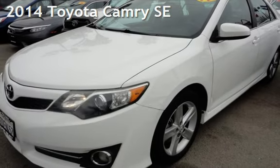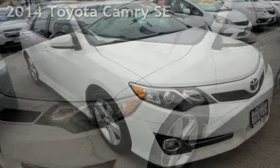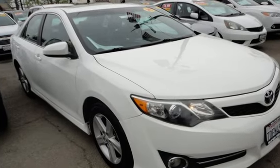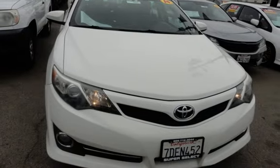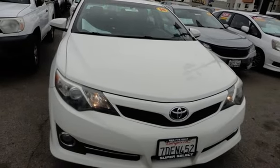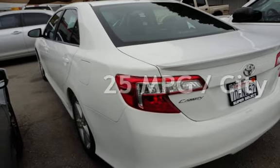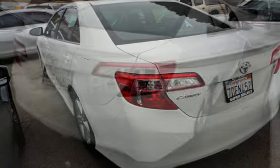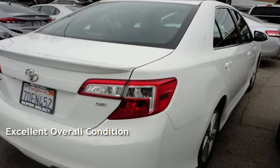Presenting a pre-owned 2014 Toyota Camry SE. This four-door sedan has a four-cylinder, 2.5-liter i4 engine, with front-wheel drive, and an automatic transmission. Estimated fuel economy for this vehicle is 25 miles per gallon in the city, and 35 miles per gallon on the highway. This vehicle is in excellent overall condition.